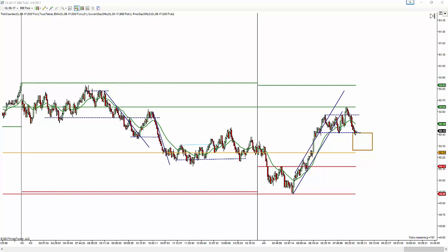Tuesday, April 4th, 2017. And these are the CL trades for today using the slow hand method for price action. Just a pre-market quip, just a few minutes. I'm going to try to get this up very quickly. A couple of things I want to talk about.